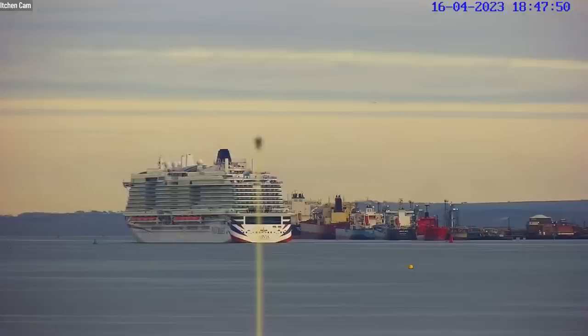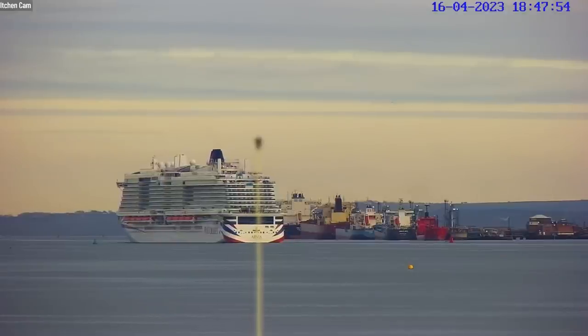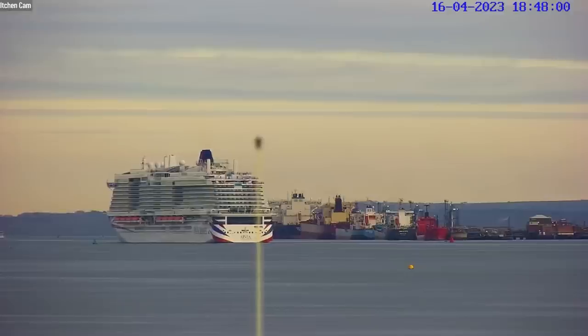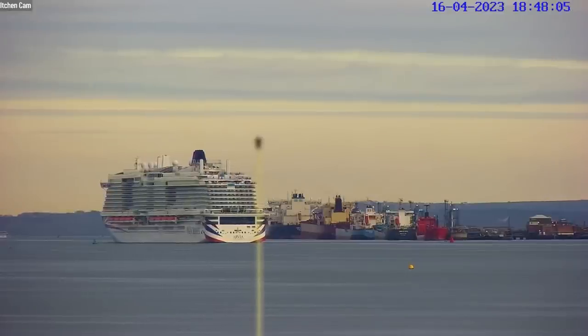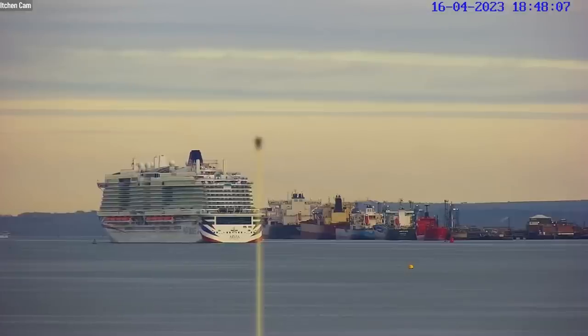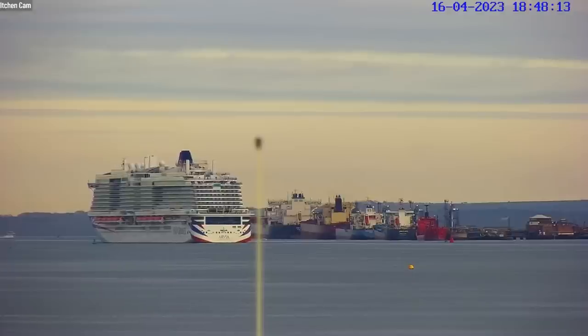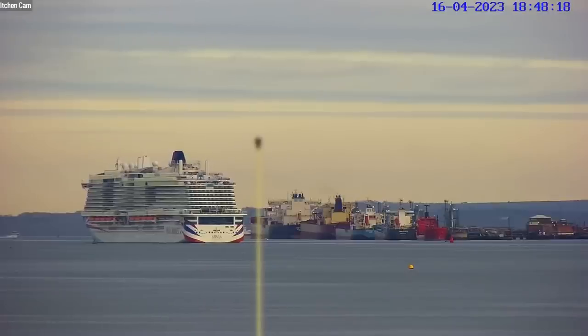Britannia is also off to the Mediterranean, on a very similar course to Arvia, traveling around the Mediterranean, stopping in at quite a few destinations. Britannia's 12-night Spain, Portugal cruise via Vigo, Lisbon, Catania, Gibraltar, Malaga, and Cadiz.